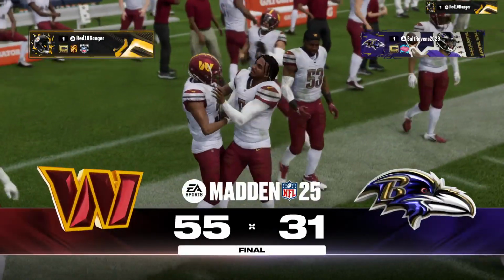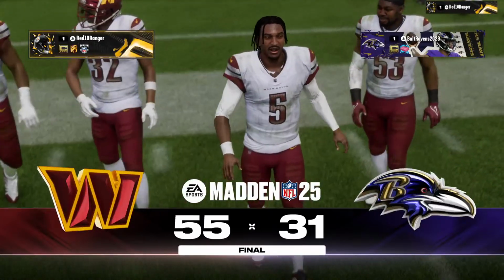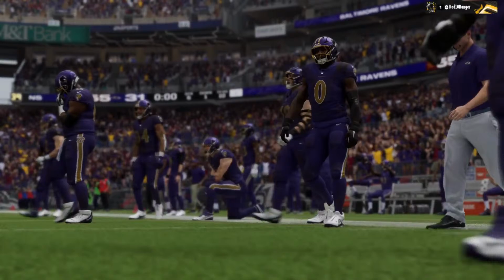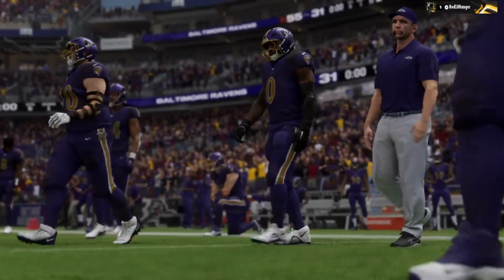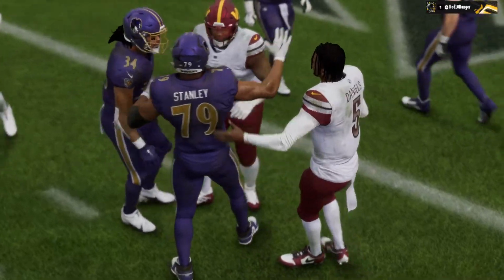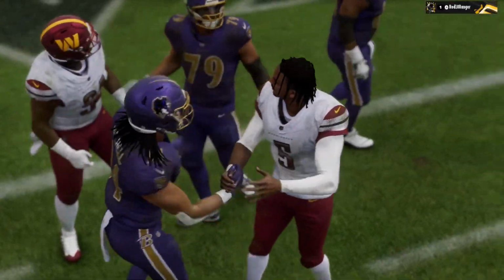Time has expired in this fourth quarter. So a win here on the road for the Commanders. They're able to erase the memories from a week ago. A game they really did struggle in. It looked like a different group here as they respond with a solid victory.